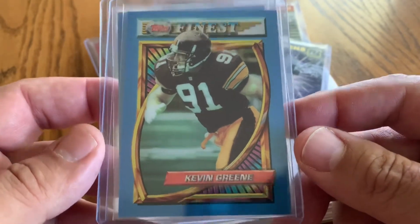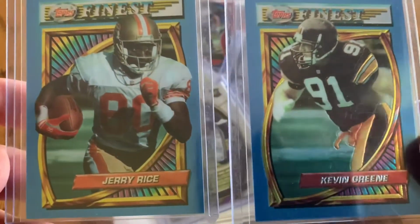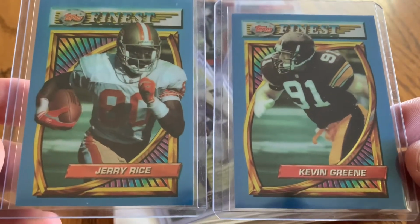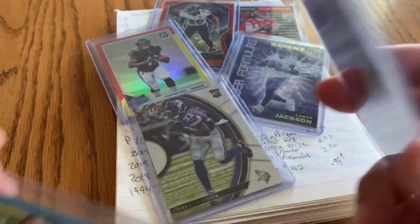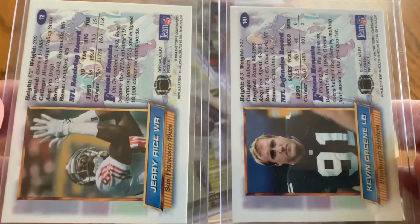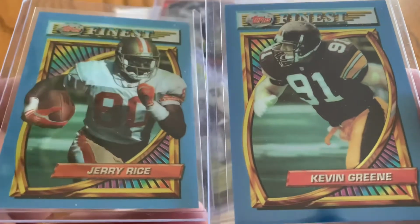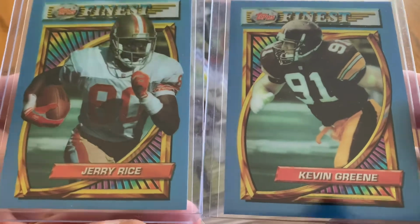And then the last card that we're going to pack out today is this 1994 Topps Finest Kevin Green, right? The other day we had talked about the Jerry Rice, and it got me thinking, Topps Finest was one of my favorites back in the day as far as a football set or an individual card. The fronts were just phenomenal. They may not have been the first to incorporate holographic refractor technology into their printing, but it was one of the first cards that went into, I believe, the printing plate process. This was all just coming brand new in the 90s.